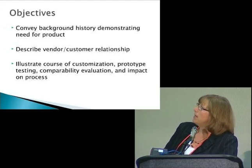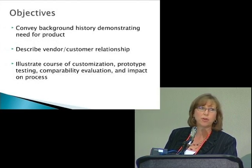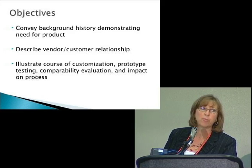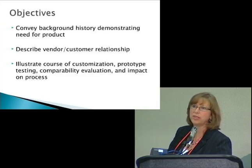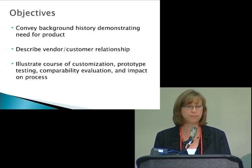So I'm going to convey some background history demonstrating a need for a new product and the relationship between vendors and customers, and illustrate the course of customization, prototype testing, comparability evaluation, and the impact on our processes. And you can look to your colleagues for some of the answers to these questions sometimes. We have a lot of information, and I have to admit I'm really proud to be in a field where people do collaborate.